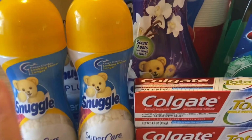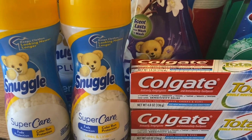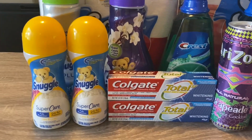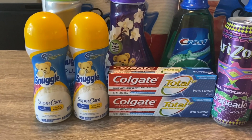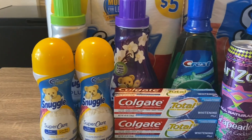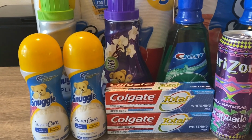So with the Snuggle, you can choose between the Snuggle or the All Laundry Detergent. They are priced this week at Walgreens for $3.99. And the deal is when you buy 3, you will get 1 free. So you will have to purchase 4. 3 will ring up at $3.99. The 4th one will ring up free.